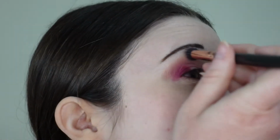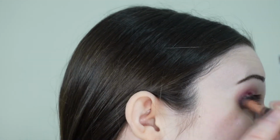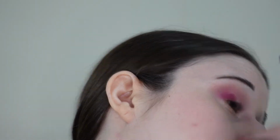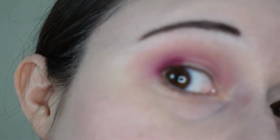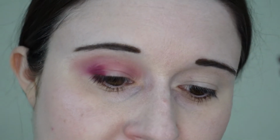Right, I will just clean that up, as I say, with this. So just take it round. There we go, I've just got rid of that harsh line a bit there. It looks a bit more blended out now. So, okay. There are so many colours I want to use, it's terrible.